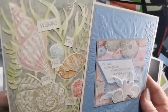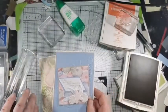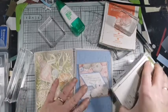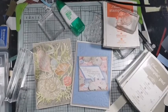We've had a play with the Sand and Sea Suite. And I have to say, I'm looking forward to having another play with it quite soon, because I think that's a beautiful suite of products.